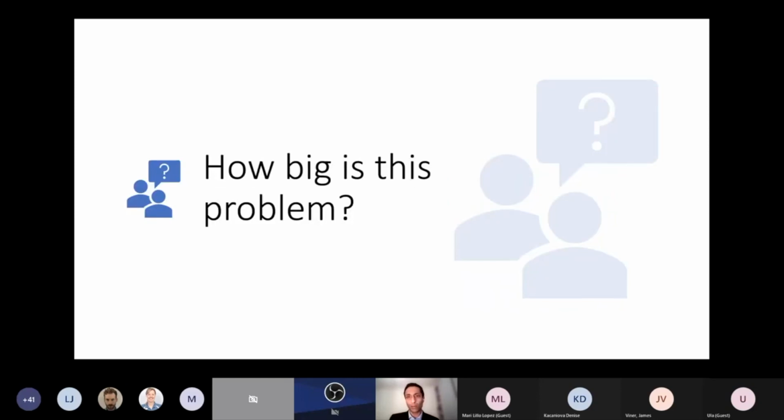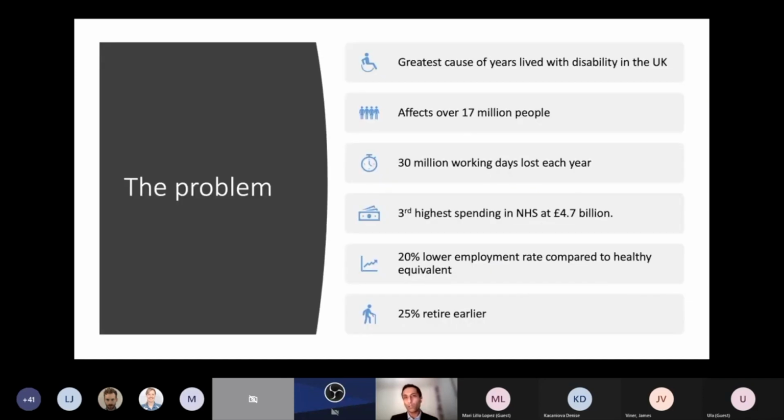So, is this a common problem? And what's currently going on within our practice? Well, osteoarthritis is huge. We see it all the time. It affects over 17 million people in the UK alone, with over 30 million working days lost every year because of ongoing pain. It's got the third highest spending bill in the NHS at £4.7 billion. And we know that people who have osteoarthritis have a 20% lower employment rate compared to their healthier equivalent, and up to a quarter of these patients will retire sooner.